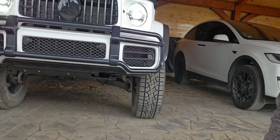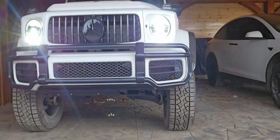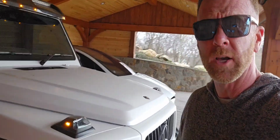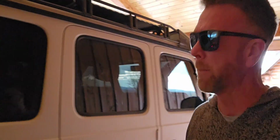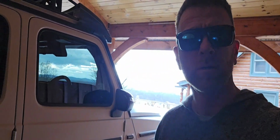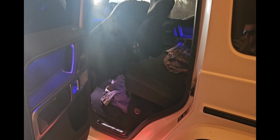What makes it a 4x4 squared? At the end of the day, 4 portal axles, can't beat it. Have we done anything to this vehicle? No, 100% stock. Blacked out all the windows, that looks see-through there, it's not, it's 5% tint. But yeah, we're just gonna go over and really cover what it's like to daily drive and live with a 4x4 squared G63.